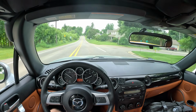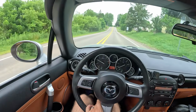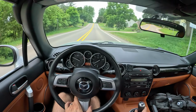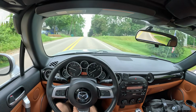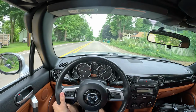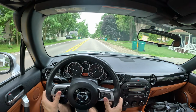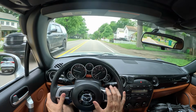Here we are down into a relatively boring 25 zone, so we're going to come up here, jump out of the car, do a quick walk around as we progress through our review. But we've got some nice features. We have steering wheel controls, which is something that you don't get in a lot of older cars.